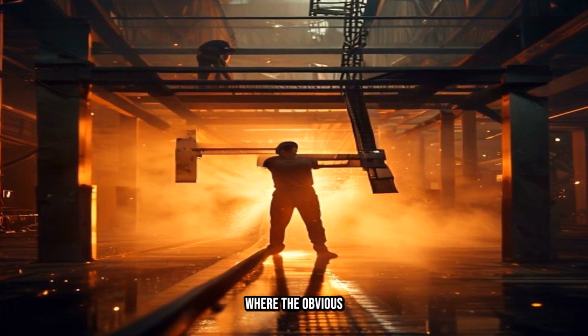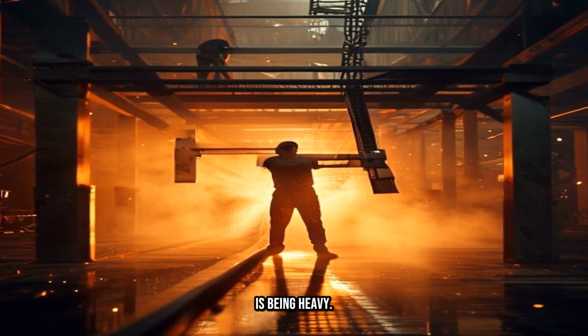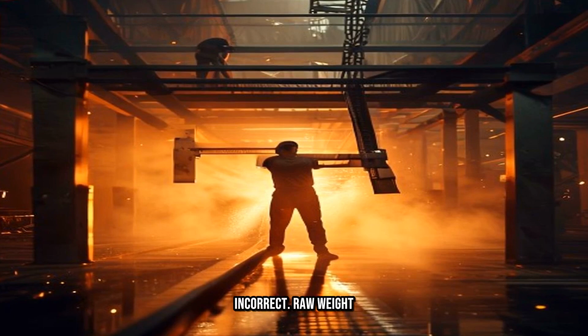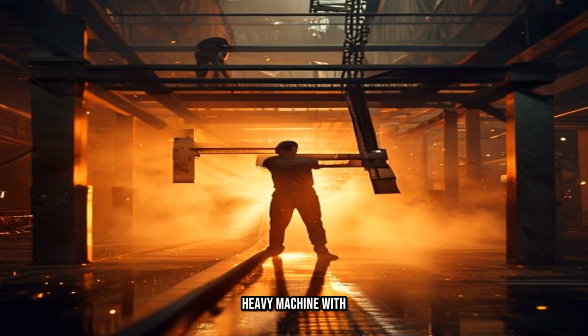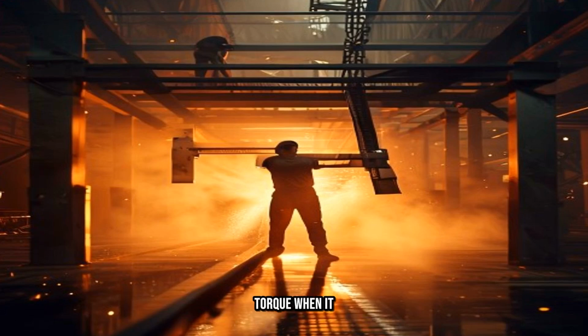Now here is where the obvious guess goes wrong. Most people, when they look at a giant crane, assume the secret is being heavy. They think the machine stays up because it weighs so much that it cannot possibly tip. This is incorrect. Raw weight alone tells you nothing. A tall, heavy machine with a narrow base can tip over just as easily as a light one, easier, in fact, because more weight above the pivot means more torque when it starts to go.